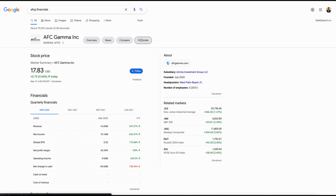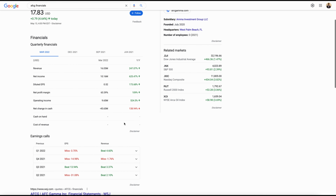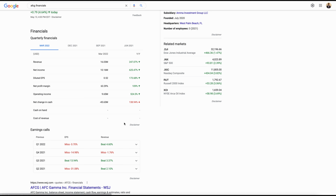When you look at their financials, net change in cash is down, which is alarming, 138%. They are missing a lot of earnings. When you're talking about EPS, they are beating revenues, but they did miss it in Q4 of 2021.